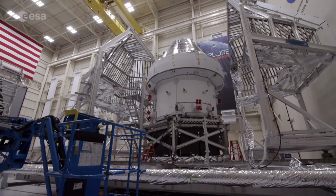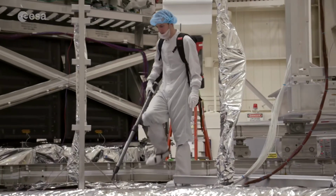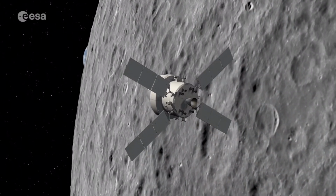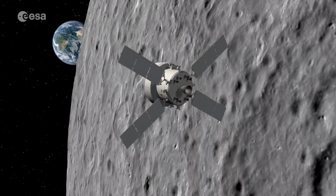Artemis 1 is scheduled for launch in late 2021. It will mark the beginning of this ambitious program to explore the Moon and beyond, highlighting ESA's ability to deliver critical components based on proven technology.